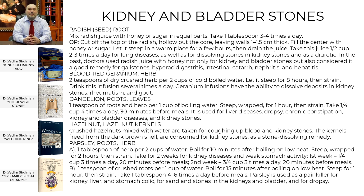Dandelion, roots, leaves. 1 teaspoon of roots and herb per 1 cup of boiling water. Steep, wrapped, for 1 hour, then strain. Take a quarter cup 4 times a day, 30 minutes before meals. It is used for liver diseases, dropsy, chronic constipation, kidney and bladder diseases, and kidney stones.